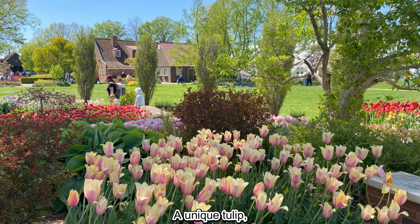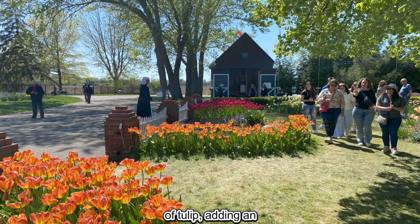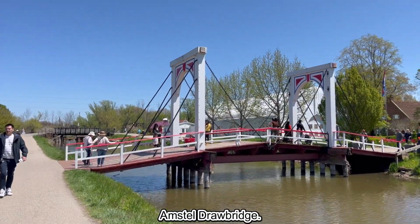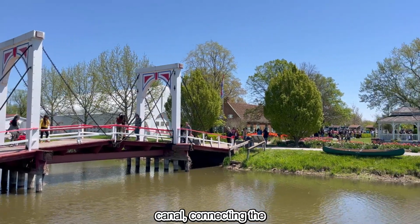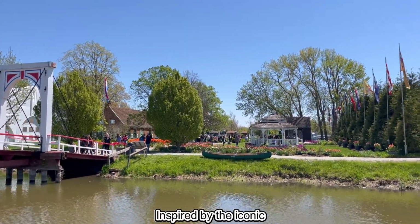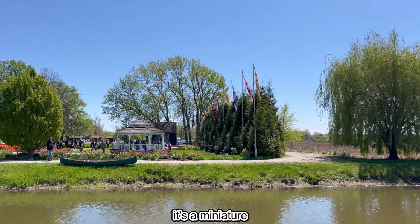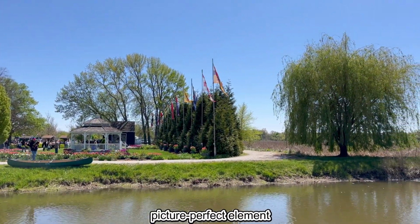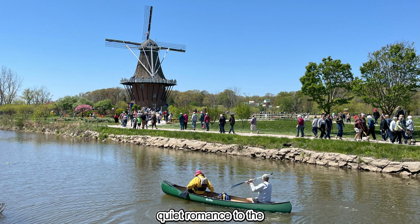A unique tulip, Lambada. A captivating variety of tulip, adding an exotic flair to the garden. Amstel drawbridge. This classic Dutch-style drawbridge spans the garden's canal, connecting the visitor center with Windmill Island. Inspired by the iconic double-leaf drawbridges on the Amstel River, it's a miniature replica and a picture-perfect element of Dutch charm. Its clean white silhouette lends a quiet romance to the entire landscape.